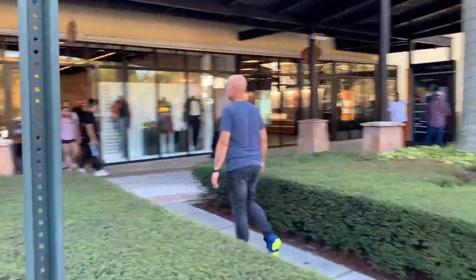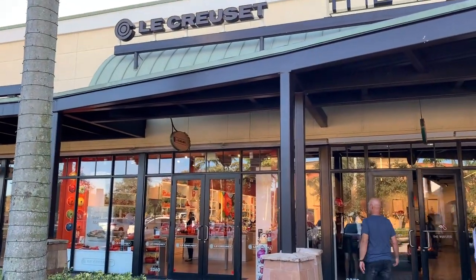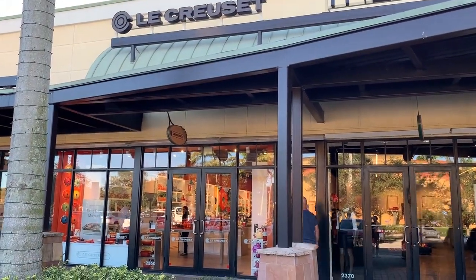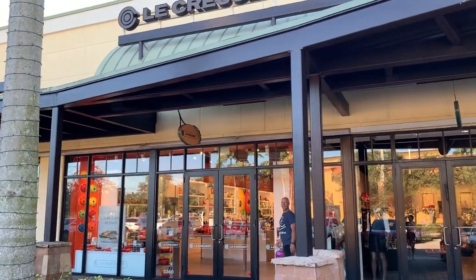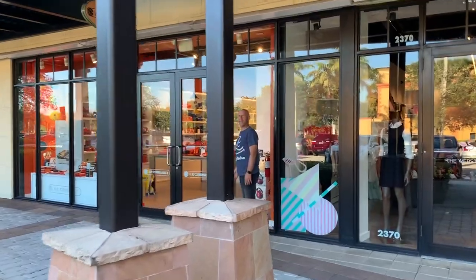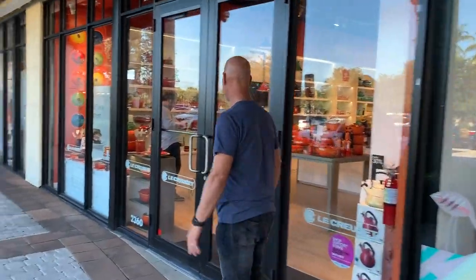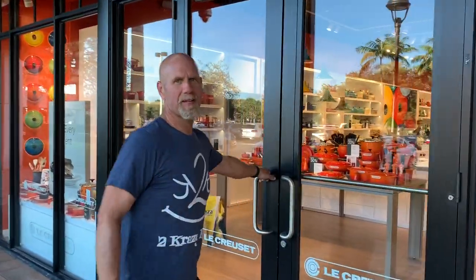So this is the most dangerous sight in the world. The scariest thing is watching Joe go in Le Creuset. It's happening. I can see the money just coming out of our wallet. Are you sure you want to go in there? Absolutely. This is a scary sight.